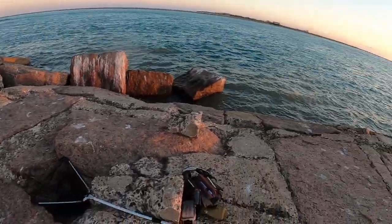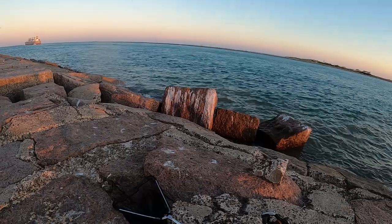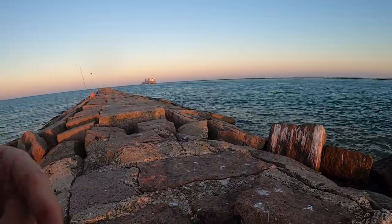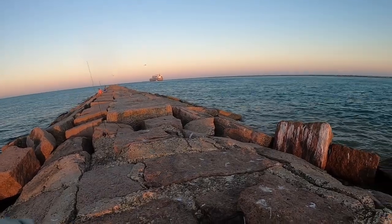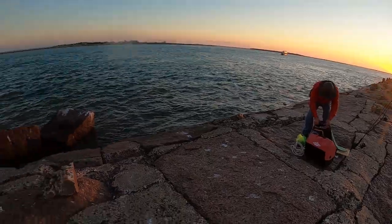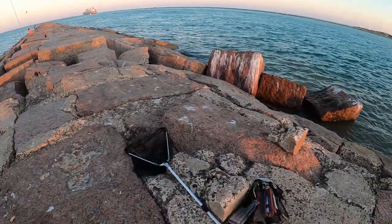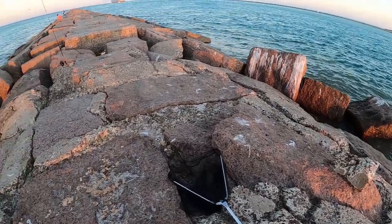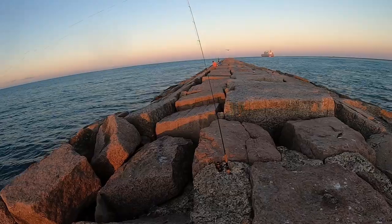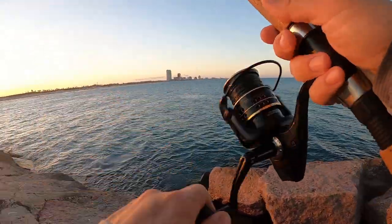So that net, what's the story with the net? I said I was going to tell you earlier. Someone left it out here. We're fishing at night. I walked down to see if there was anybody down that way. There was nobody. I walked down to see if there was anybody that way. Nope. Found it on a rock. Got myself a brand new fishing net. Pretty cool. Get back to it.